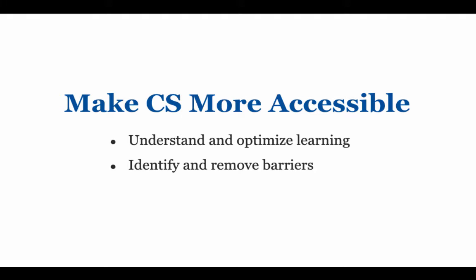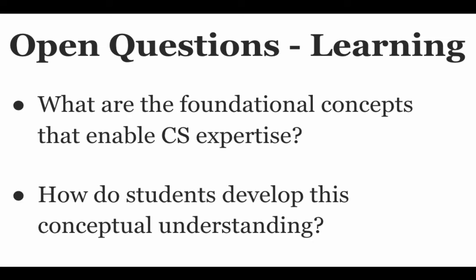Learning is pretty big. Let me tell you about the 2 open questions within learning that guide my work. First, what are the foundational concepts that enable computer science expertise? Second, how do students develop this conceptual understanding? I think it's interesting that we don't have an answer to this first question. We don't know what the principal components are. CS is a young field, which means we have a lot of work to do. My current path of looking at this started in grad school, so I'll start you there.